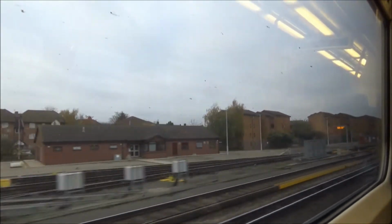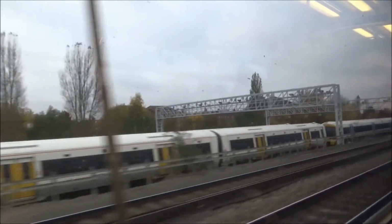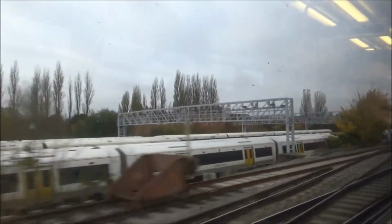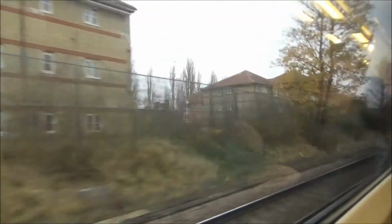Oh look, there's some little white 375s. You know what, they're not 375s, they're 376s. 466006. First sighting of some 376s over there. It's my first sighting. My rail guide is written up with how many trains I've seen so many times.